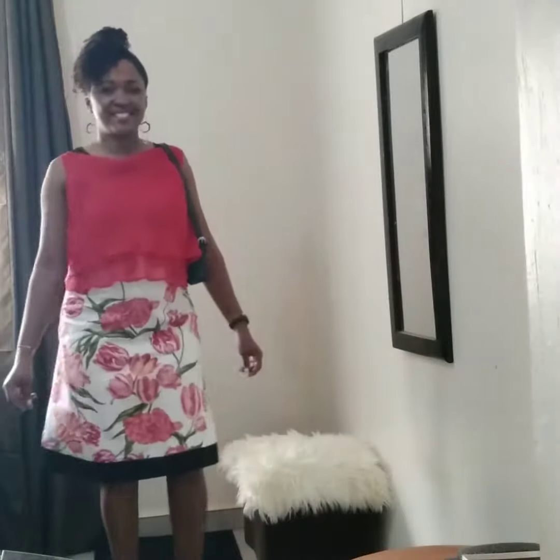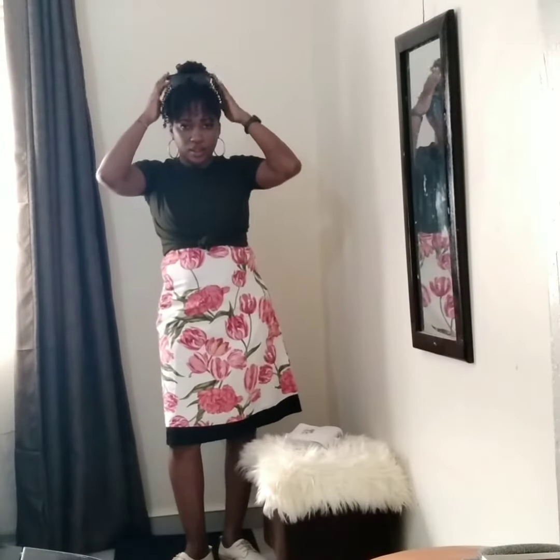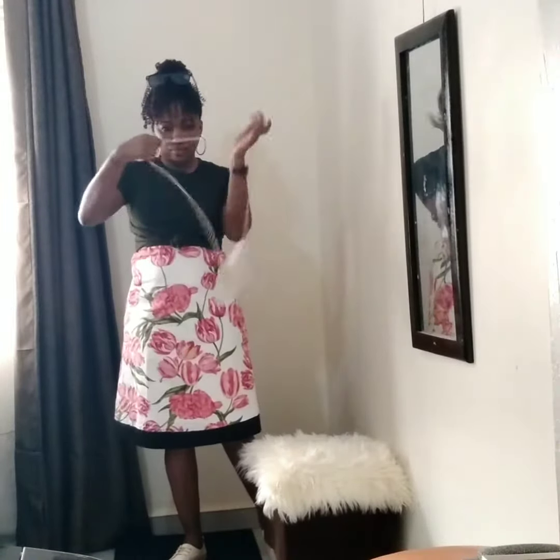The next look is beautiful for a date out with a boyfriend. The dress is paired with a red top and a black bag. The next look is good for running errands. The dress is paired with a crop t-shirt accessorized with glasses and a cross body bag.